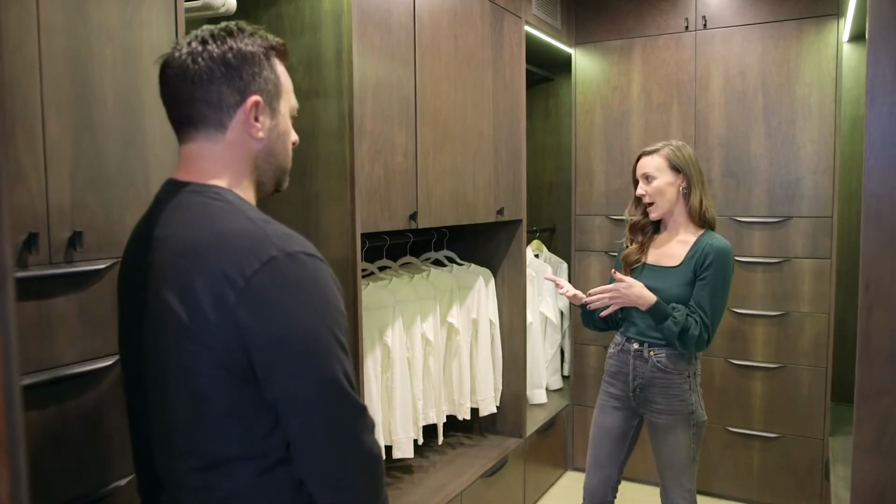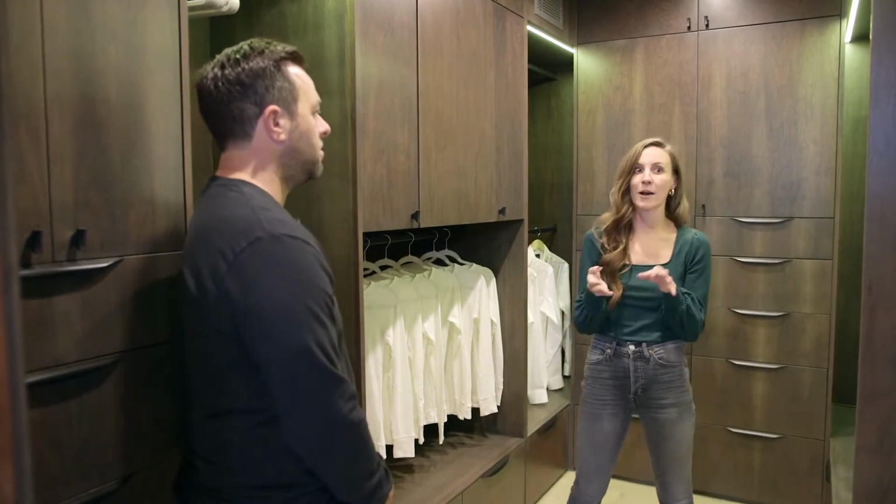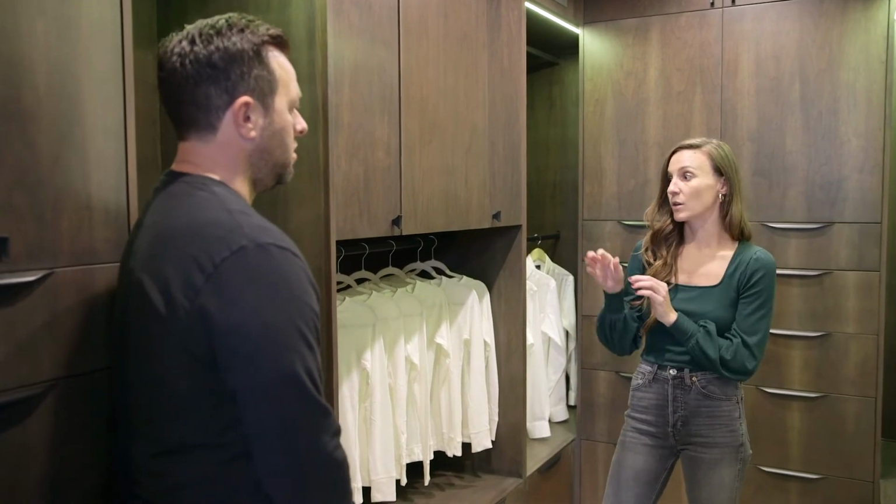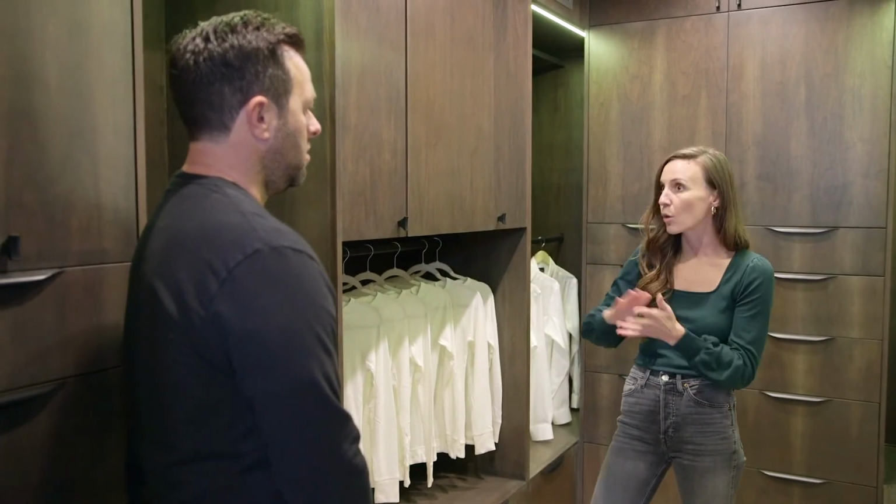A lot of people ask us, does it really stay that way? Are our items file folded? But it really does, because everything in your home, especially your closet, should have a home. And so when you pull something out, you know right where it goes.